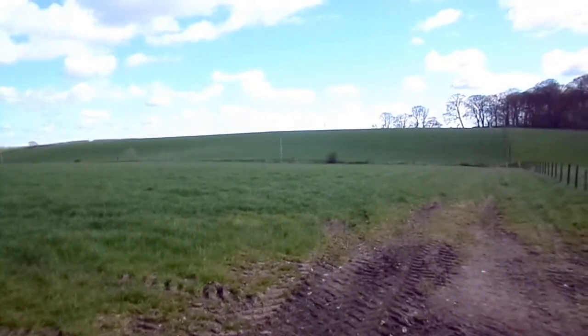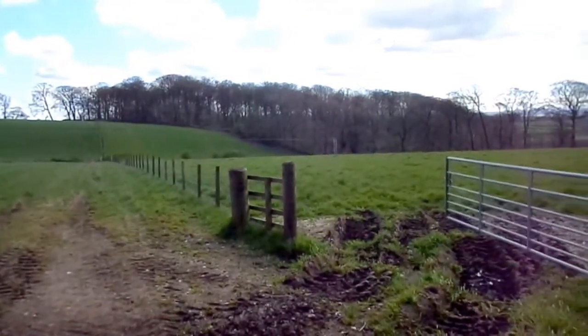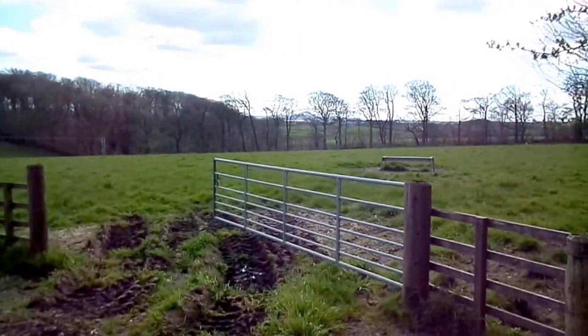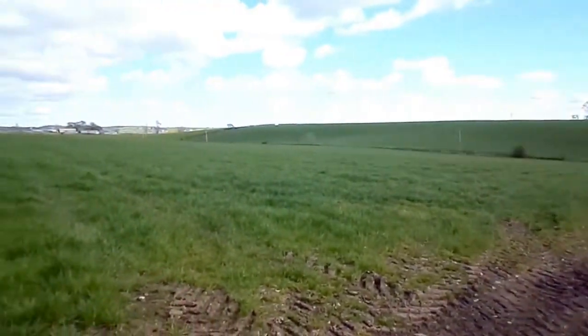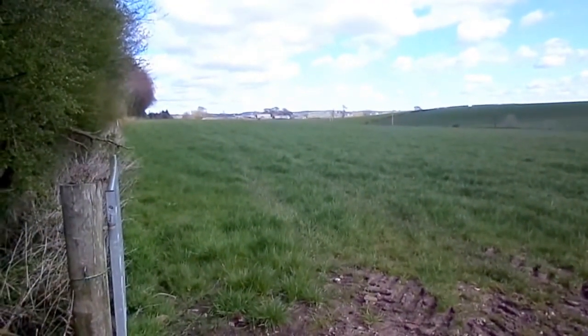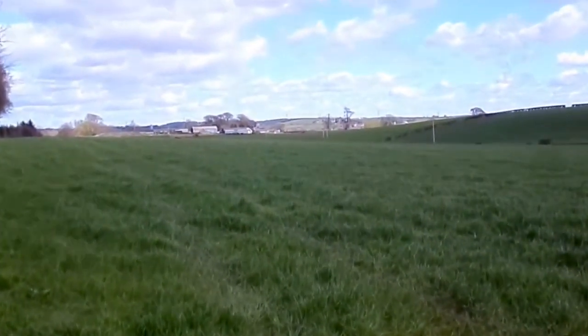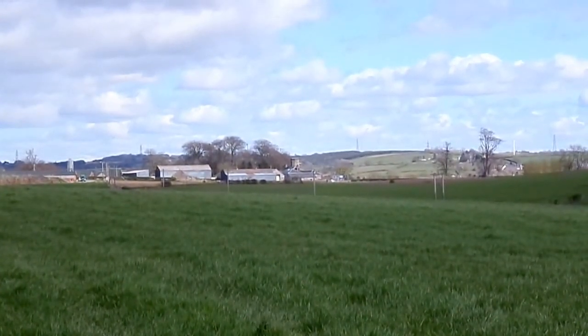The chalybeate spring still runs. It's the source of the Chapel Burn that runs down past the Chapel Hill and joins the Annick water down at Chapelton. In the distance is the old Lainshaw Mains farm with its very strange tower construction.